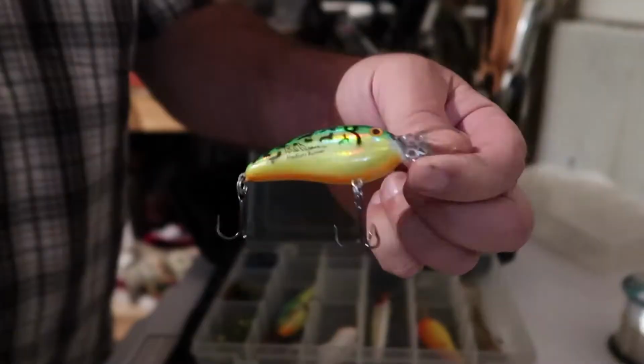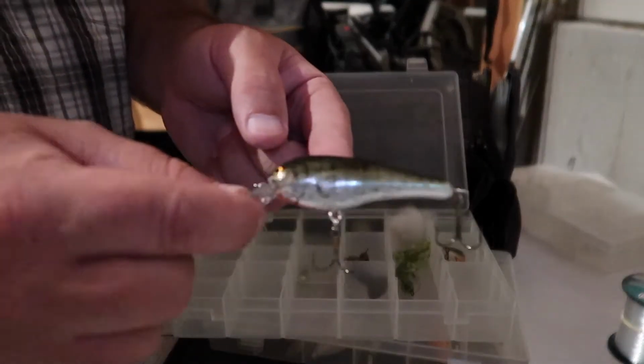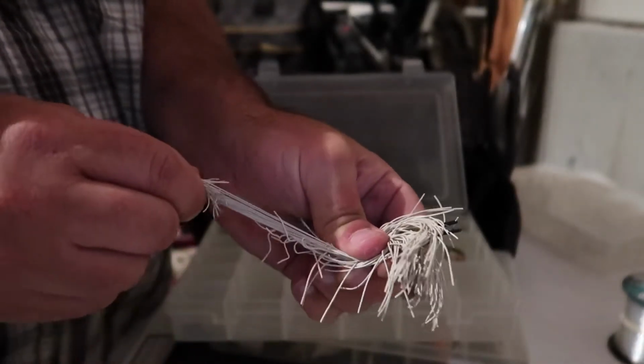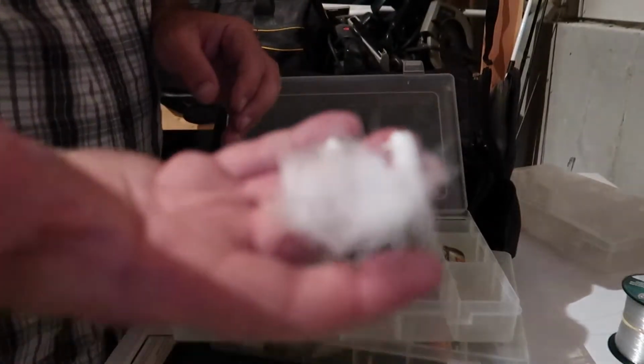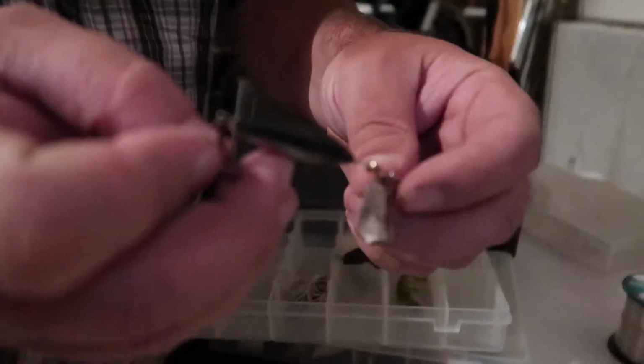From Bill Dance. I like this guy here. I like his colors. Crawfish. I guess I used to use a lot of these weedless lizards. I did use lizards quite a bit. A fancy little fella.